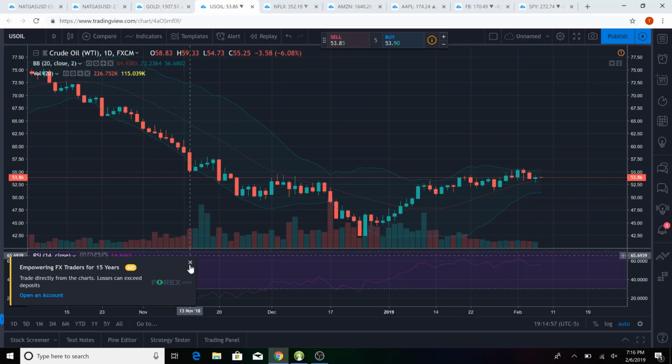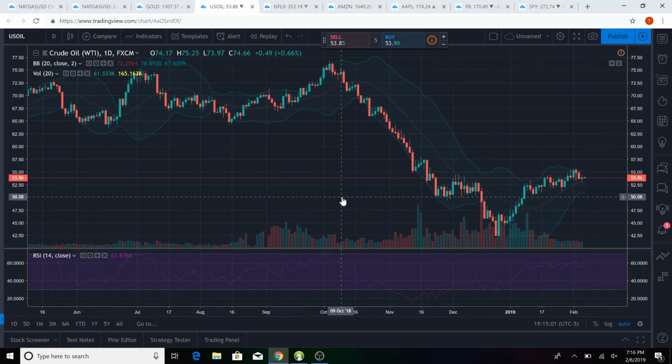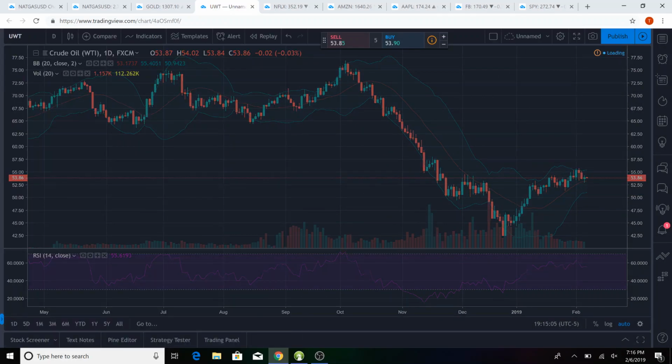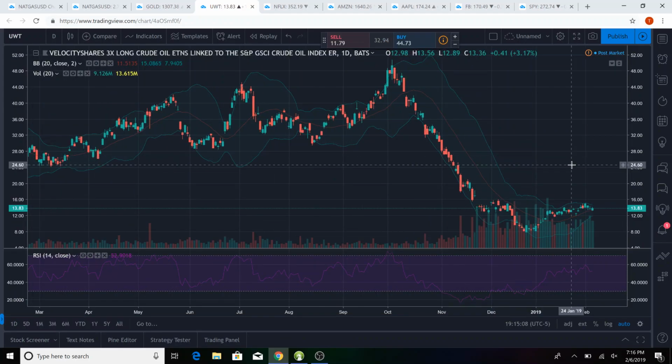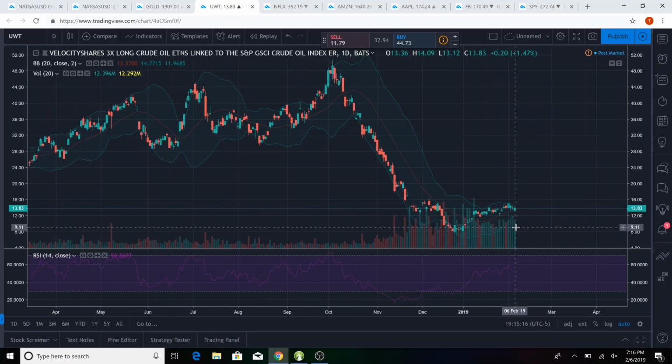And I am in an oil play. I play a leveraged ETF, so it's pretty risky, but I have an exit plan as always. So here's UWT. The risk to reward is just intensified. So yes, the reward is greater if it goes up, but if it goes down, you're in a much riskier position.